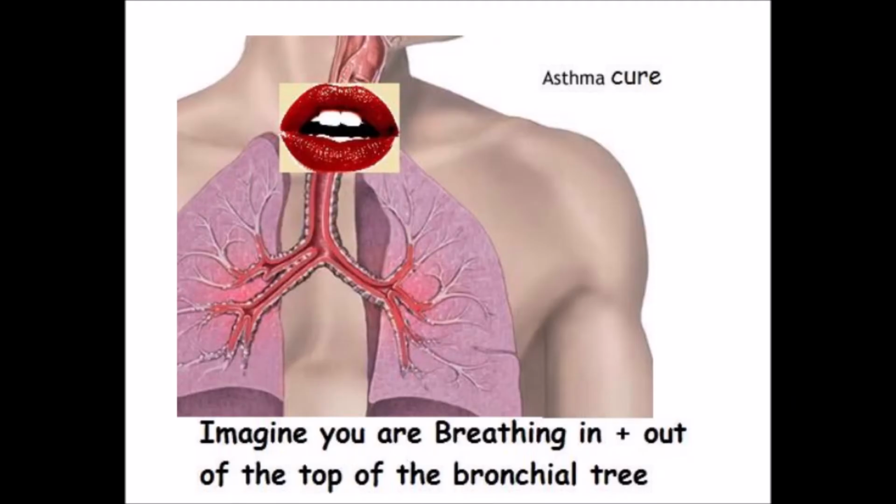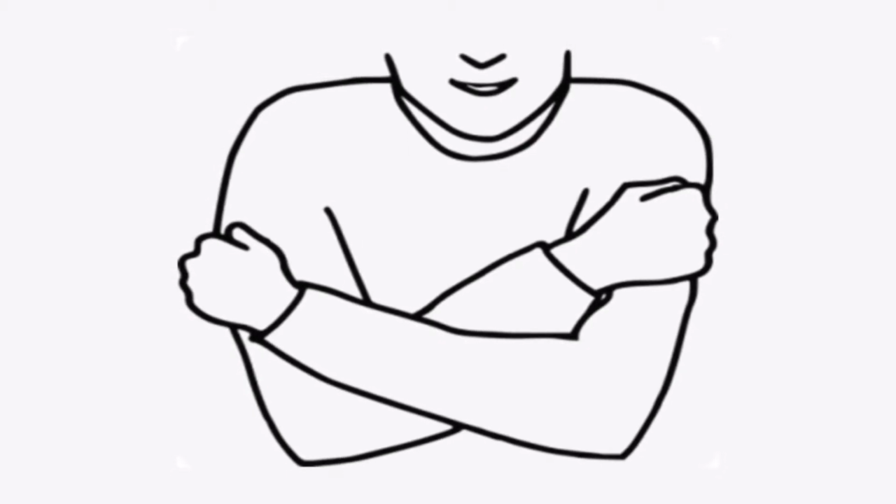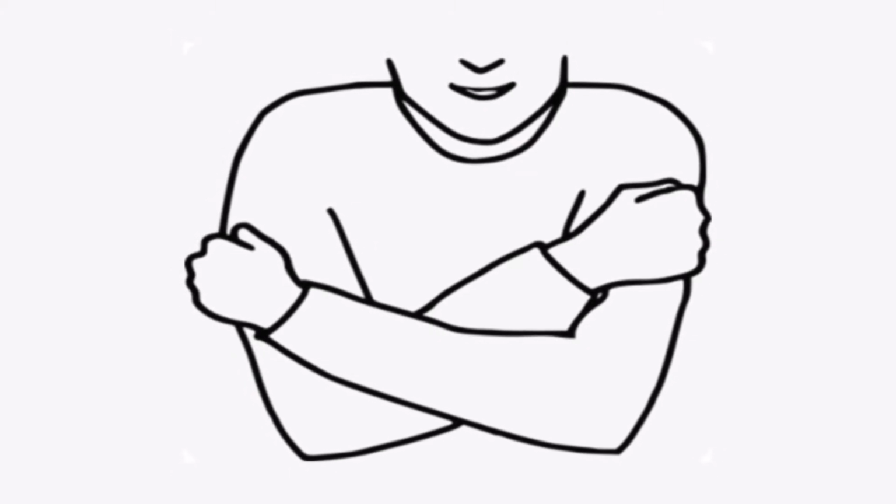Next, very, very important. As they are thinking about the vigorous exercise, imagine that there's a mouth at the top of the bronchial tree. You see where the mouth is. Imagine that there's a mouth there, and that they are breathing in and out of that mouth directly. This will relax the bronchial tree and help to get air started. Then tell the patient to hug themselves and squeeze the air out of their lungs. 3 or 4 breaths out before breaths taken in. Squeeze the air. Hug yourself.